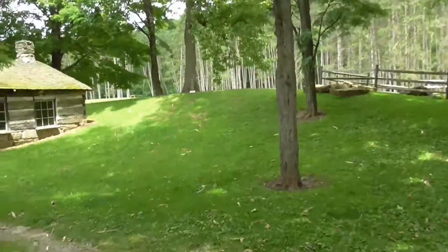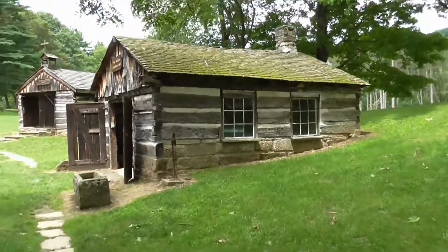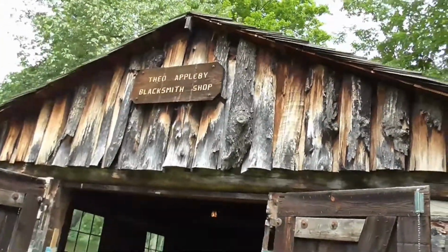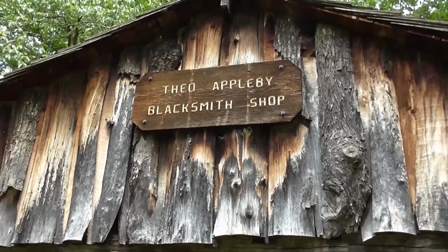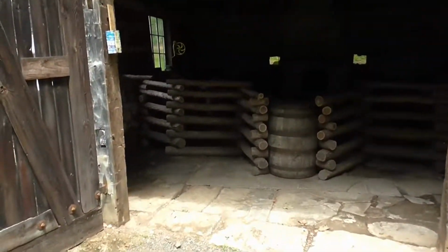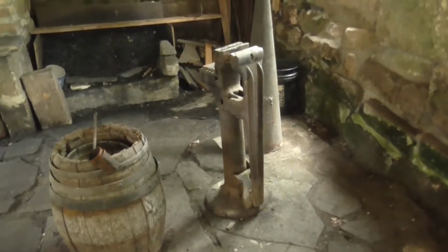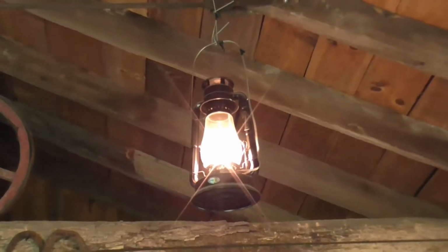So now we're going to go down to the blacksmith shop. I don't know if it's open, but I don't know if the guy is working or not. Okay, he's not working, but it is open. So we can take a look at some of the equipment. And there's the kind of lights they use. Electric, yes.